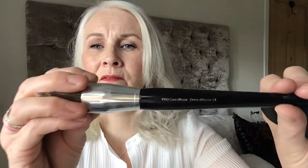I've never had a beauty blender. I've never had the original beauty blender, but I've used lots of other beauty sponges, and I've never really been a fan. I've used them, but I never really got why people were saying they were amazing. I usually, when I'm applying my base, regularly go to this brush, which is my Sephora Pro Core Diffuser number 94. That's it there. You can see that. There it is. But that's it, and I usually use that.